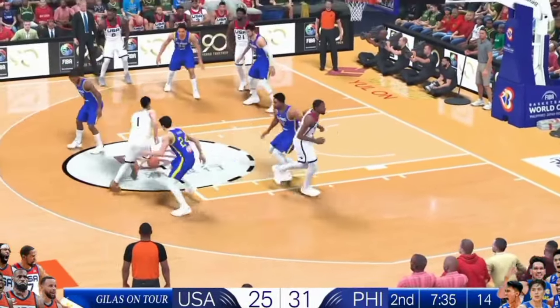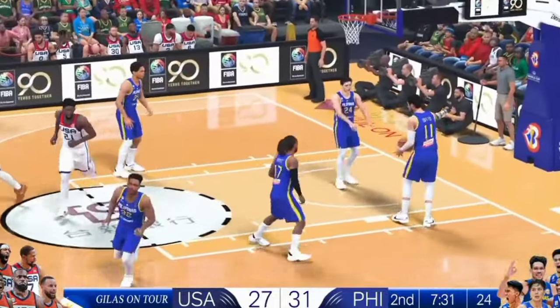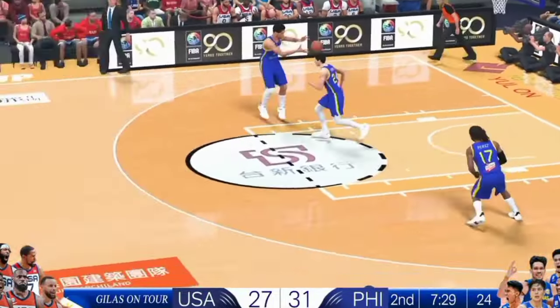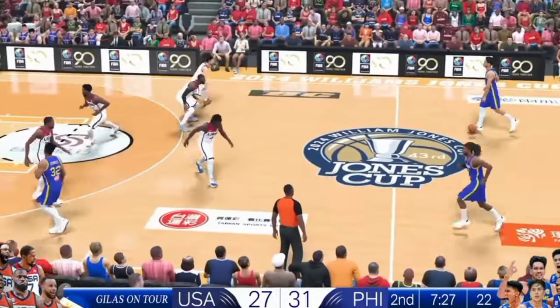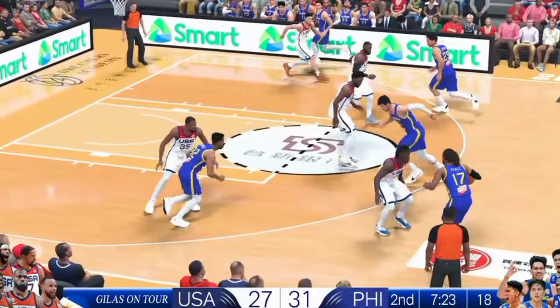Booker outside. From 10 feet out, again, Devin Booker. We know Book can hit those deep threes, but he's also effective around the rim. And let's head over to the sideline and catch up with David Aldridge.